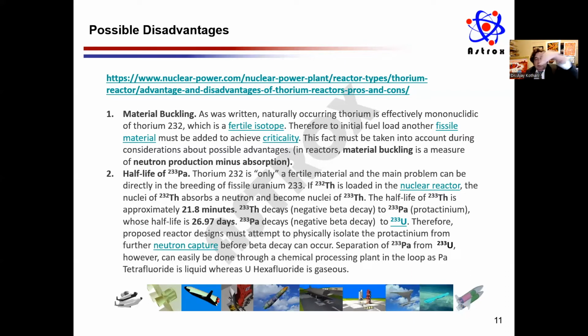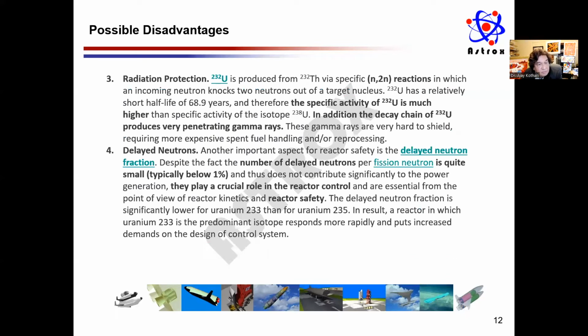also increases, and the amount of uranium-233 also increases, and then it kind of reaches a steady state, which is not a good steady state to reach. However, they need to be chemically separated, and the possibility of chemical separation exists. It's an easy solution, actually, because the protactinium, when combined with fluoride, makes protactinium tetrafluoride, which is liquid, whereas uranium hexafluoride is gaseous. So they can be separated in that chemical processing plant that I showed earlier. So that is a possible problem.